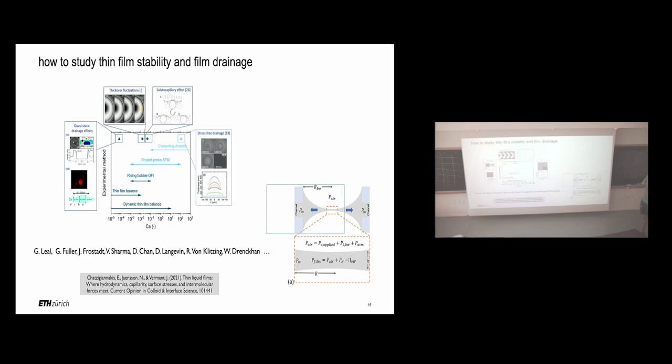A very simple experiment that has taught a lot is what is called a rising bubble, and I think Vivek has done some work with that as well, where you have a bubble that you just allow to go to the surface, and then from the top you study the thin liquid film and how it evolves by interferometry. The disadvantage is it's a narrow range of capillary numbers.